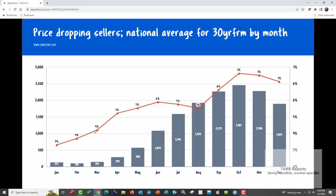But really, the increase in price dropping sellers was not really felt in the market until July and August, because if you remember, the house prices kept going up here. So the number of price dropping sellers were not there. And now as interest rates go up, this metric just goes straight up until the peak in October, came down a little bit in November and December.